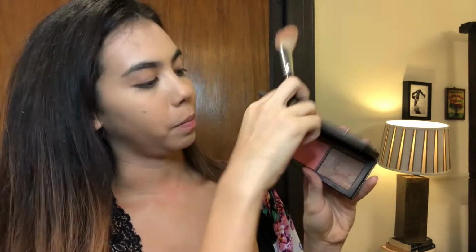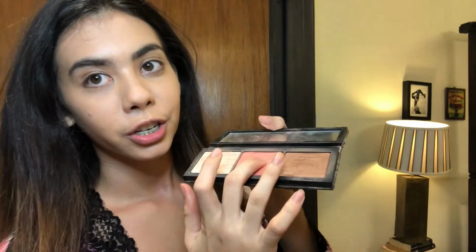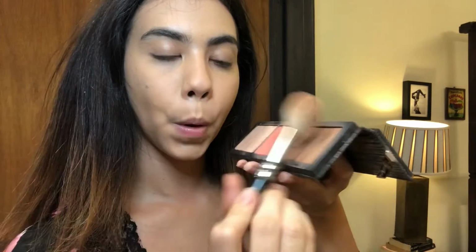All right, so I got the translucent powder all over my face. As you can see, there's no more shine. And then I'm gonna go into my bronzer. Not a big fan of MAC, but I did buy the MAC palette. And I did buy it because it has, oh, you see what I mean? It has blush, bronzer, and highlighter all in one. Just take my bronzer, and then I just go on the forehead, just a little bit. So this is a very fast makeup look. And then, you know, create the three. Under the cheekbone is what I've learned.